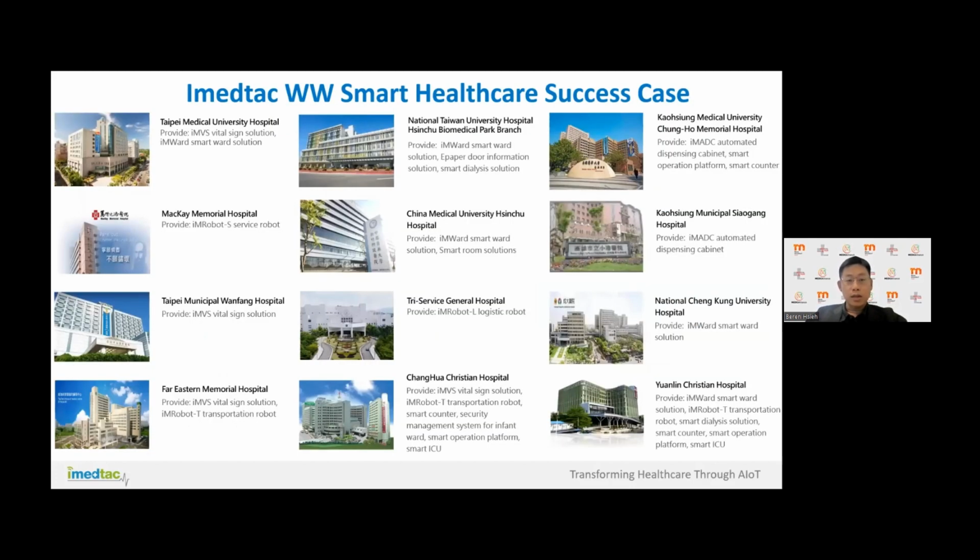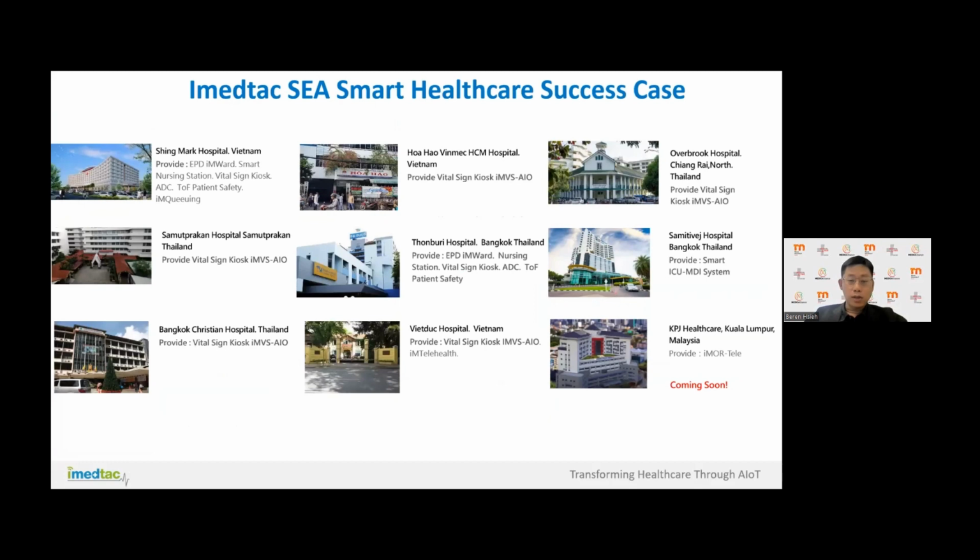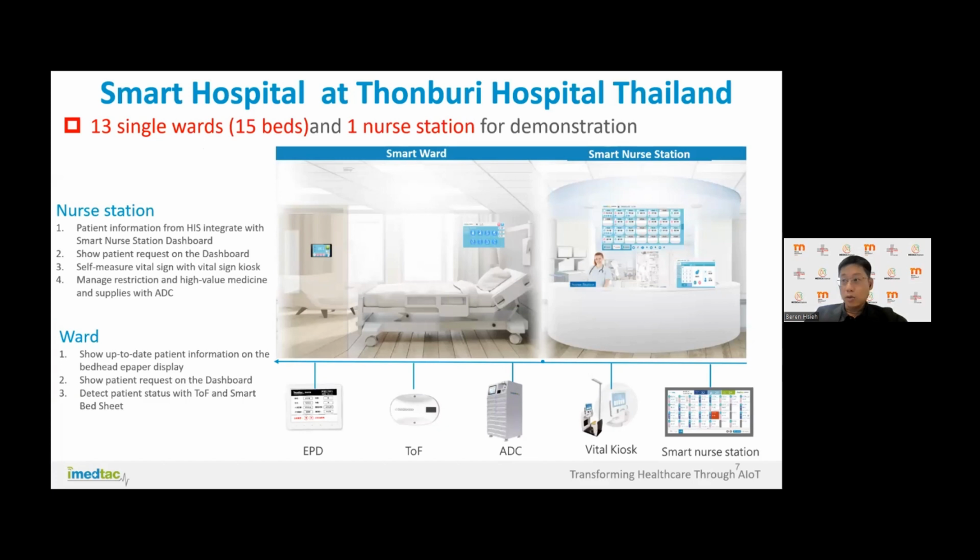So we have some cases in the world, some cases in Taiwan. On the first page here, you can see the cases we introduced in Taiwan. Of course, we are a Taiwanese company, so a lot of our cases are in Taiwan. Most of the medical centers in Taiwan are our customers, and we also have some customers in Southeast Asia. We listed our customers in Vietnam, in Thailand, and we are going to have some cases in Malaysia. So that's why we're also looking to share some cases.